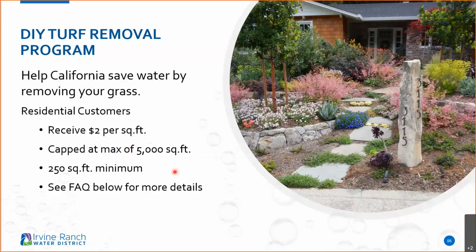The Metropolitan Water District, they do look at all these applications, and they will evaluate them and either approve them or deny them. So they have the final say on what's going to be approved and what's not. So make sure you read the terms and conditions and all the little requirements when it comes to the program.